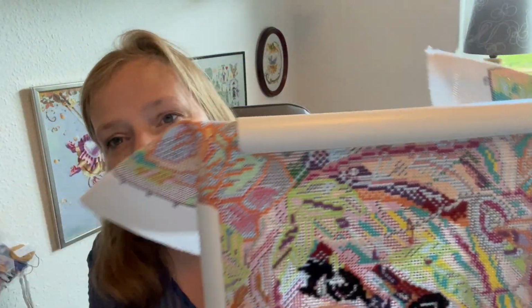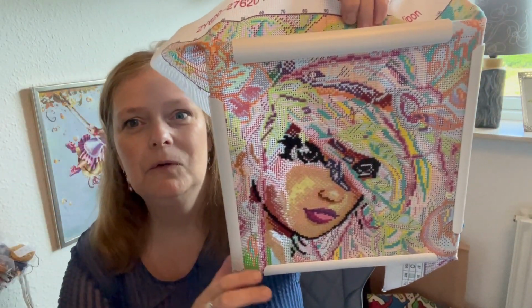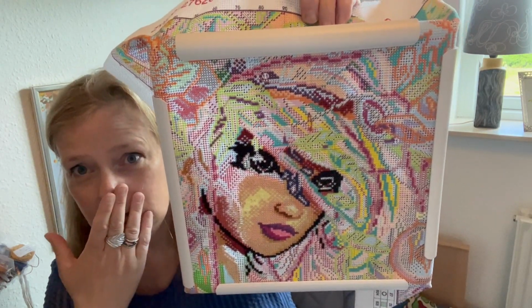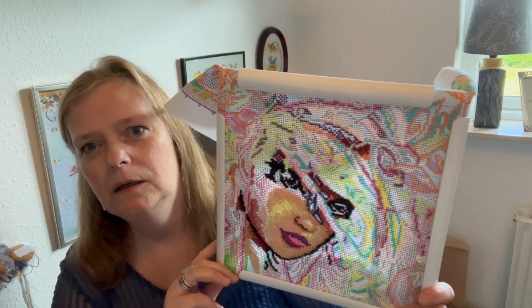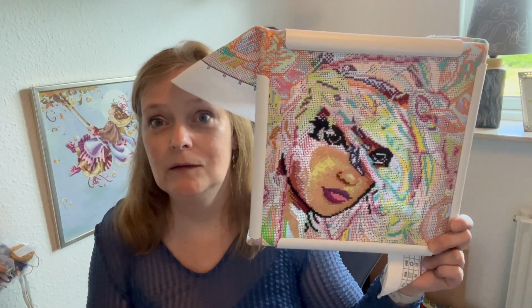So really, really enjoyable. One kit and one store that I would definitely recommend if you're one who wants a stamped cross stitch. I have another one with a wolf on it, which was also an 18 count stamped, and I'm looking forward, when this is done, to doing the other one, and I think I'm going to make this into a pillow.